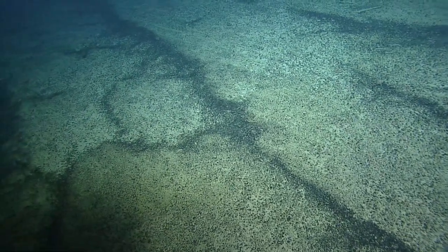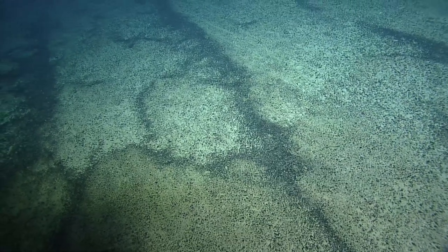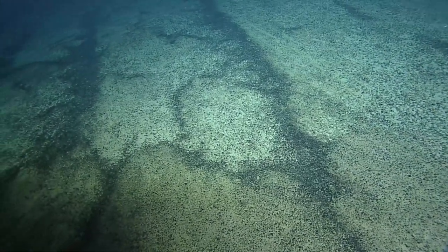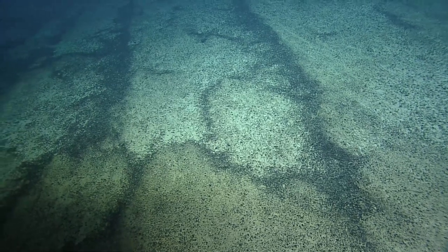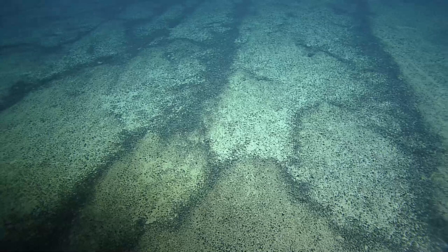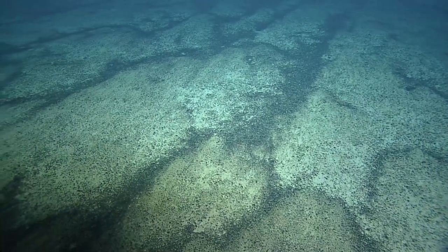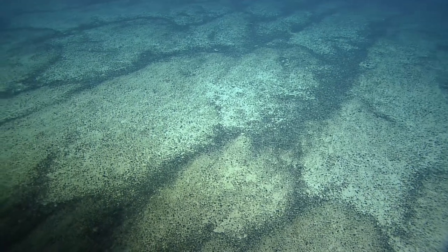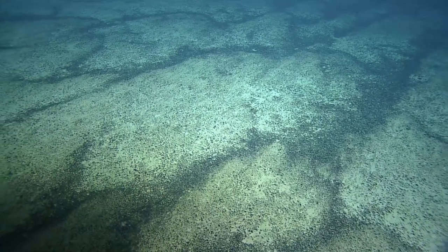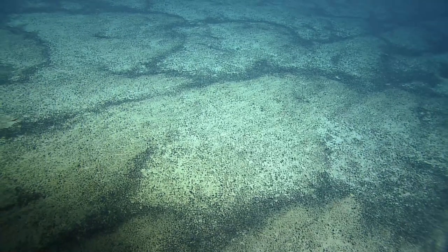You would typically, in abyssal depths, find wormholes and lots of bioturbation and a whole community of ecosystem living inside the sediments as well as just above it, in the epibenthic area. Here it's pretty devoid of life. So what we're trying to determine is how large these deposits are.